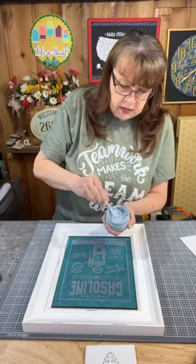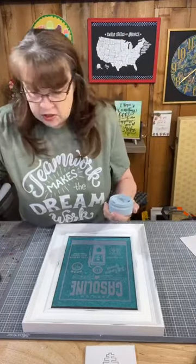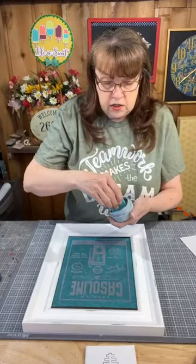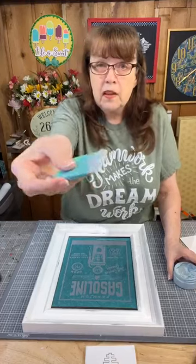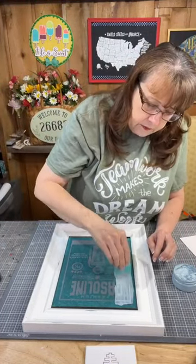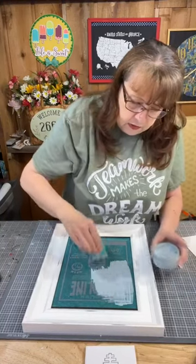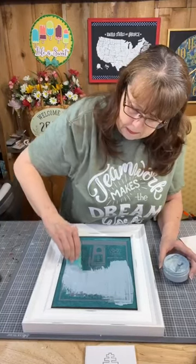Now you could do multiple colors, but I'm just doing a couple of quick projects tonight. Okay, so I'm gonna use my small squeegee. I'm gonna put a little bit of my chalk paste. This is chalk in paste form. Put a little bit of it on my squeegee and I'm just going to drag that over the screen.